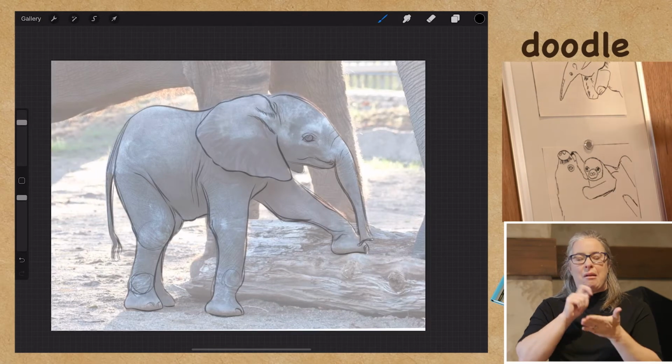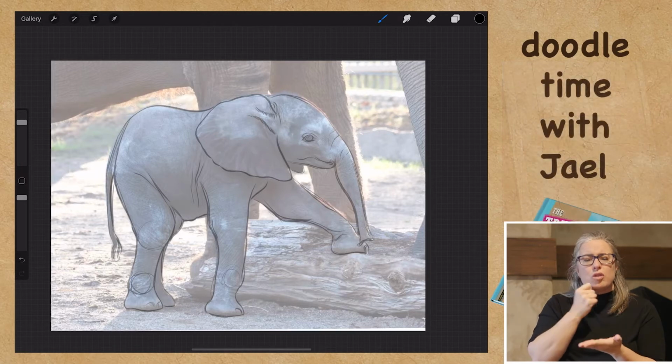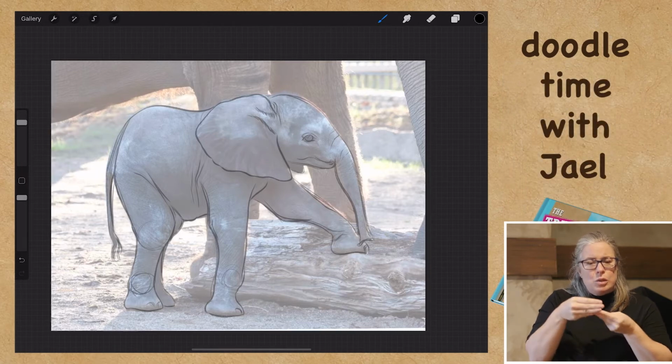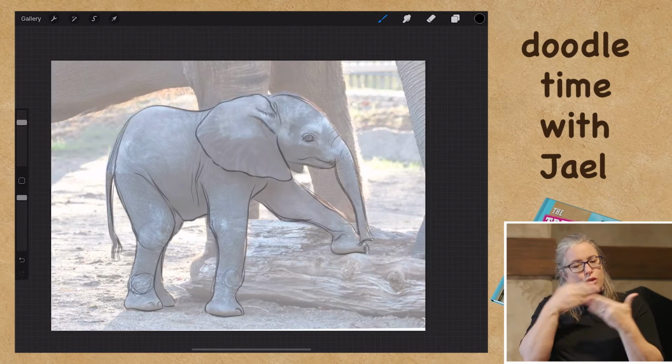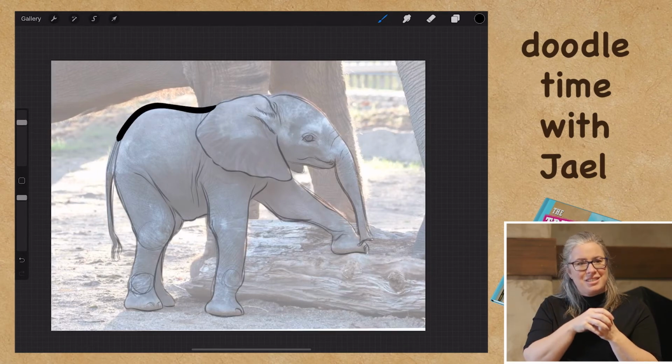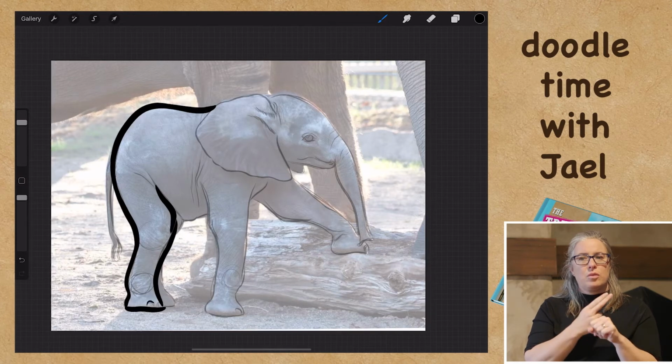I'm going to use a thicker pencil, and if you're using a marker or a pencil or a crayon, you can press harder to make those nice, smooth, dark lines. And remember, you're going to use nice, smooth, dark lines for important lines, like the outside of the elephant, the bottom of his feet, and you use smaller lines for his little toes.